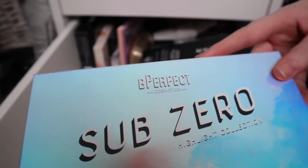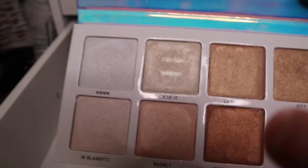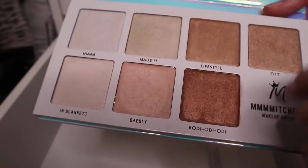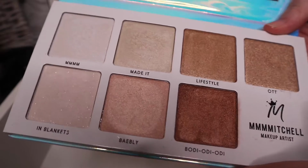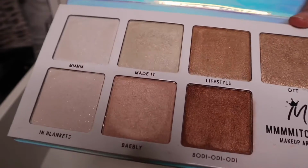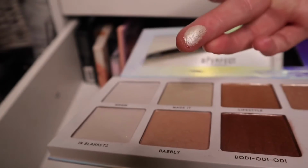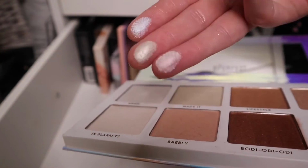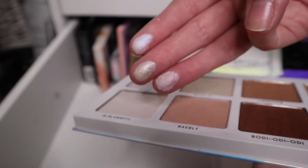Then I've got my Be Perfect Sub-Zero palette with Mama Mitchell. So this is what this one looks like. This is so nice. Be Perfect always seem to have a sale as well, so I would definitely recommend waiting for a bundle or for when it's on sale because it is so good. I absolutely love these 3 shades. I've got kind of like a blue, a pink and then a yellow gold.